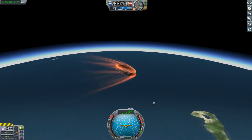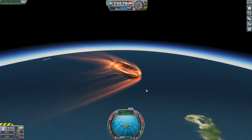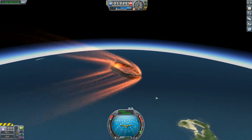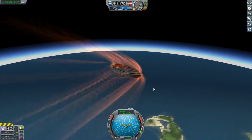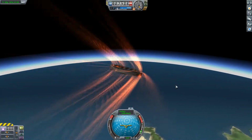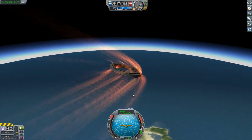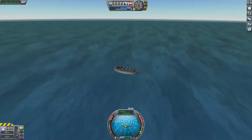Operation Cleanup in high gear. As you can see, that ring that we pushed into the upper regions of the atmosphere, it did slow down enough on its first pass that as soon as it started interacting with atmosphere, it started going down. So, you know, we just need to keep on keeping on. Let's watch this thing splash down. About 10 seconds until splashdown.